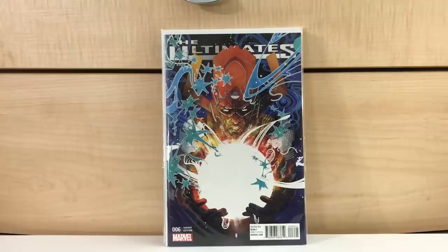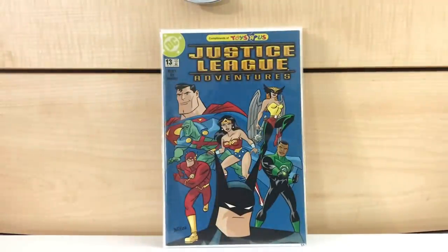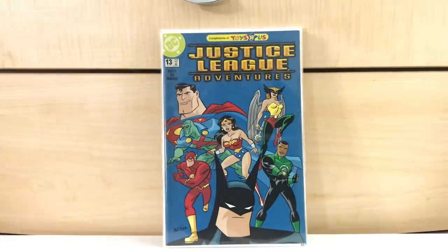next up is a book that I've been searching for. We have Justice League Adventures, number 13. First appearance of All-Star. Now, this is a Toys R Us exclusive, or like a Toys R Us giveaway or whatever. Found this for $3. It's in probably fine condition. There are spine ticks going up and down, but I found it for like $3.